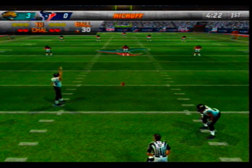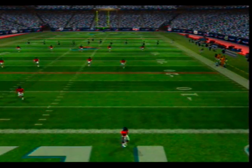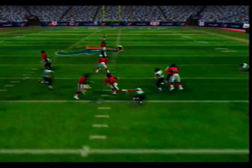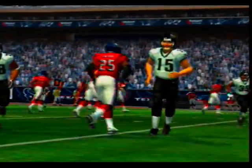Jacksonville is lined up for the kickoff. Number 85, back deep to return. This one is handled by number 85. Houston trying to push this one all the way down the field for the lead.